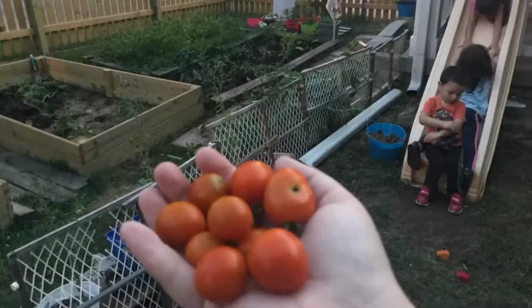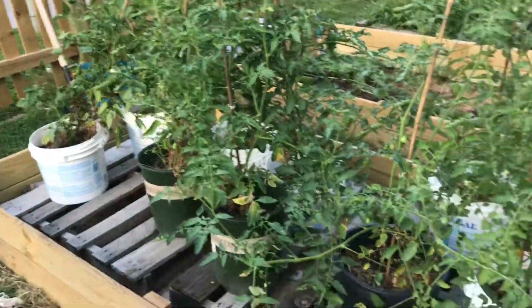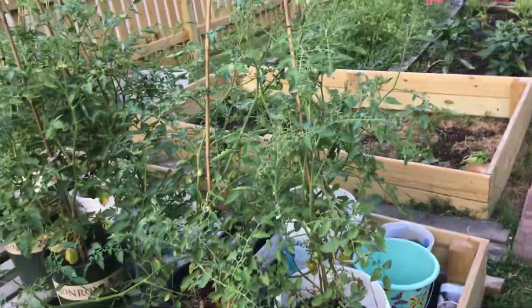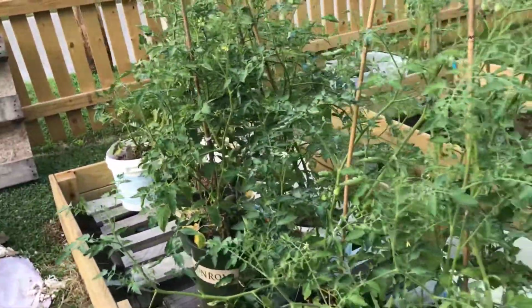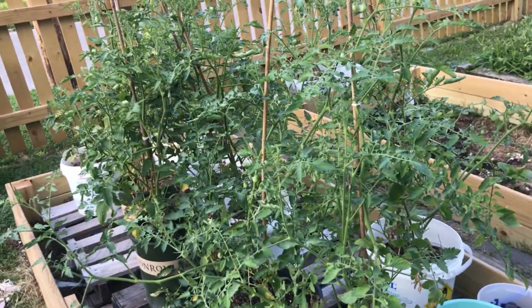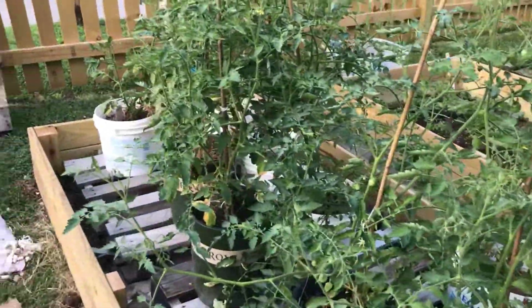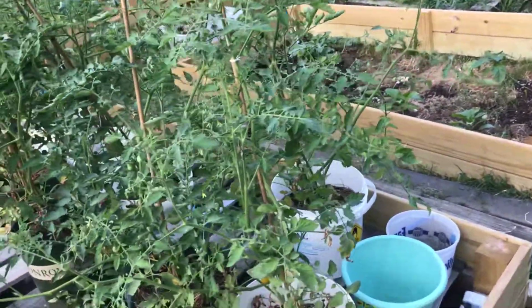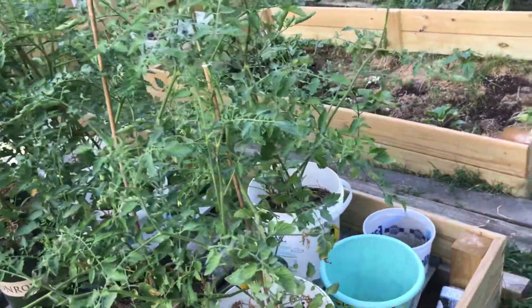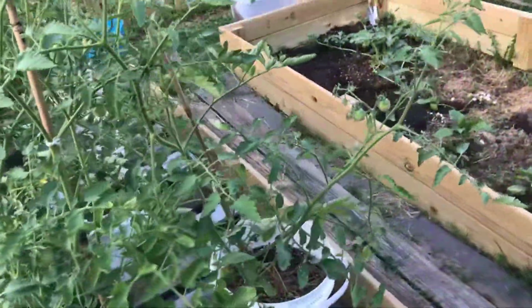All right, let's go. These are my tomato plants. I picked a dozen little tomatoes. I've been wondering lately whether I have small tomato plants or whether they're making small tomatoes because they are in a small amount of dirt, because they're in a container. I don't know. Still figuring these things out. But these are my tomato plants.